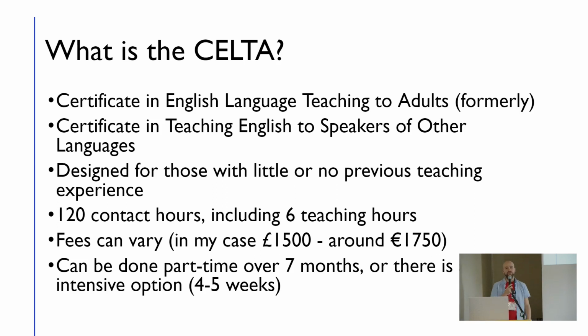Okay, so fees can vary. I paid about £1,500, so that works out as about 1,750 euros. But I've heard anything between about $1,200, so I think that's about 1,000 euros or so, anything up to 2,700. I've not seen many places charging 2,700. I hope there's not many, but that's the horror amount that I've heard.